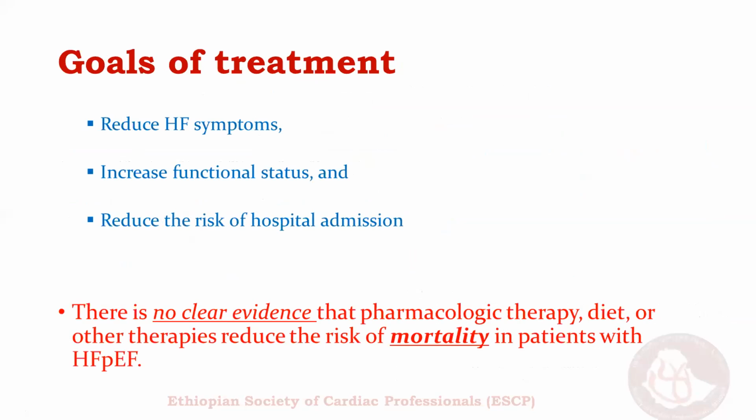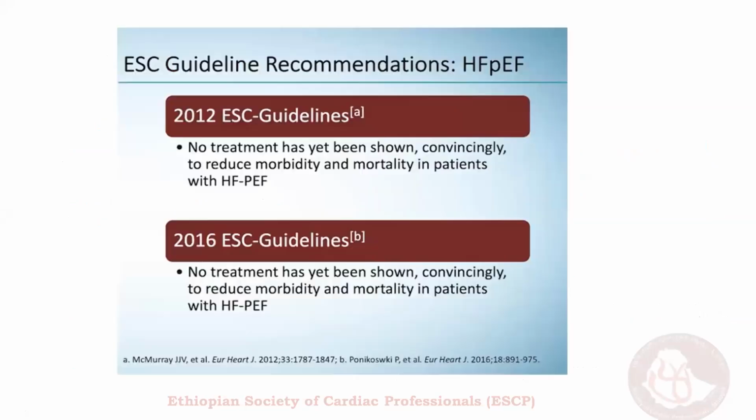So what are the goals of treatment of these patients? The first thing is we have to reduce heart failure symptoms. We have to increase functional status and also reduce the risk of hospital admission. These are our goals in management of HFpEF. To date, there is no clear evidence that pharmacologic therapy, diet, or other therapies reduce the risk of mortality in patients with HFpEF. So we are dealing with symptoms, functional status, and the reduction of hospital admission.